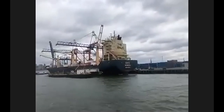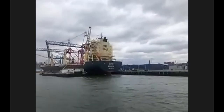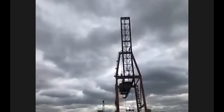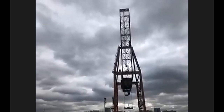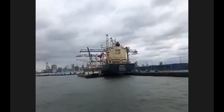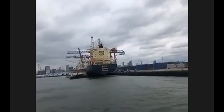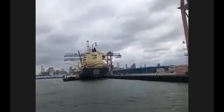But yeah, so these container cranes are still working. Most of the time you see them in their upward position when they're not working, like right there, but you can see over the ship, they lower down, and so they can be positioned perpendicular to the ship and lift those containers off.